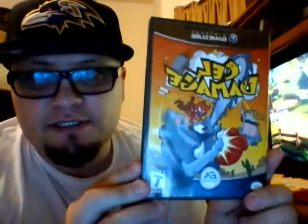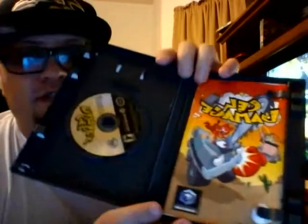Another shout out to Tyler Kohar for his second game that he sold me, and this one is Cell Damage. It's an EA game. I'm not too familiar with this game. Based off what it looks like, a cartoon racing game, but with a lot of destruction and a lot of damage. I want to say it kind of looks like a cartoony Twisted Metal, per se, but as you can see, it's complete in case, Black Label, just the way I prefer it.